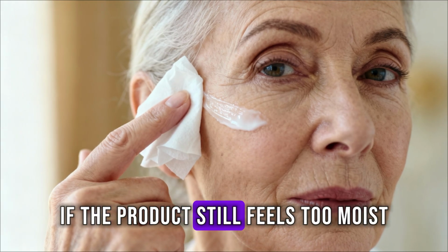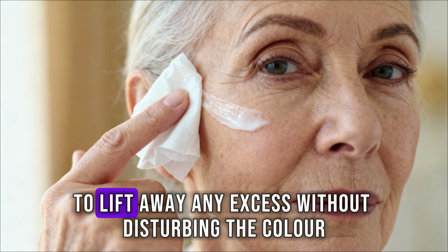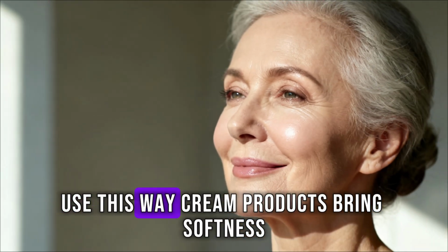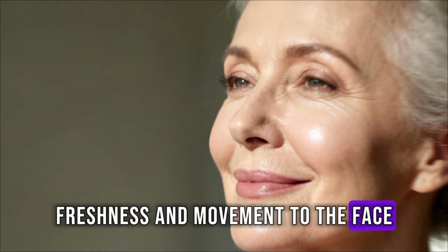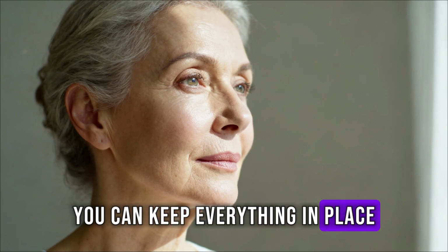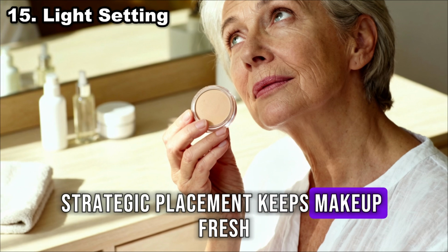If the product still feels too moist, gently press a tissue over the area to lift away any excess without disturbing the color. Used this way, cream products bring softness, freshness, and movement to the face. Once your skin has that gentle glow, you can keep everything in place without adding heaviness. Light, strategic placement keeps makeup fresh.